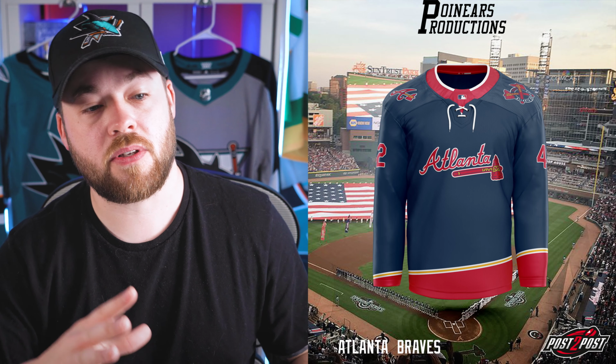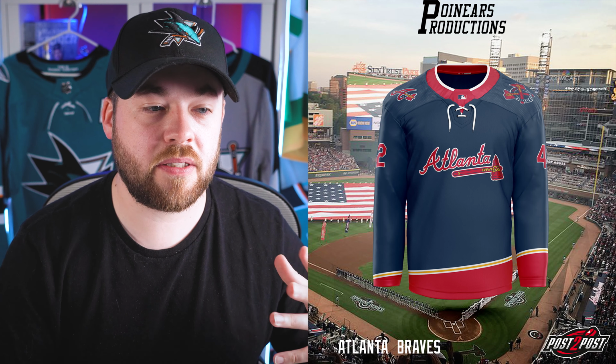So the shoulder patch on the right is bigger. The striping along the bottom raises up higher on the right. So there's a lot going on the right. It feels a little bit unbalanced that way, but still a pretty good design. I do like this. Next up we got the Baltimore Orioles.